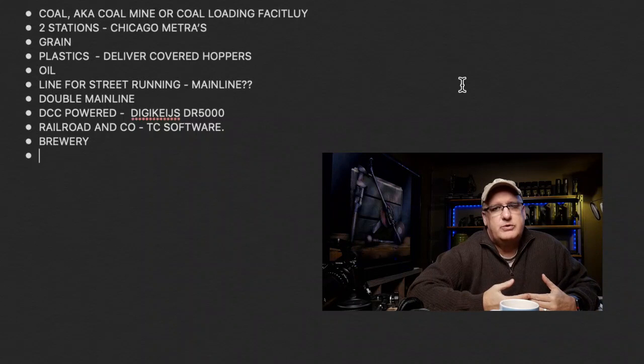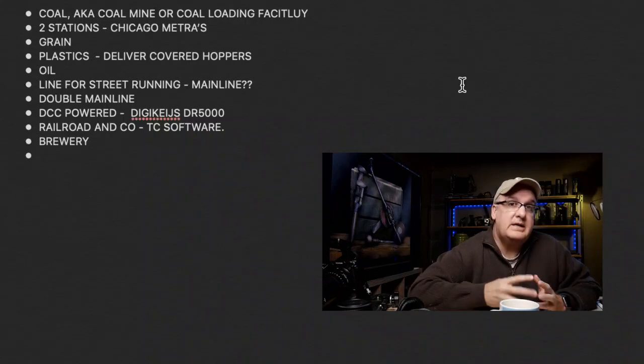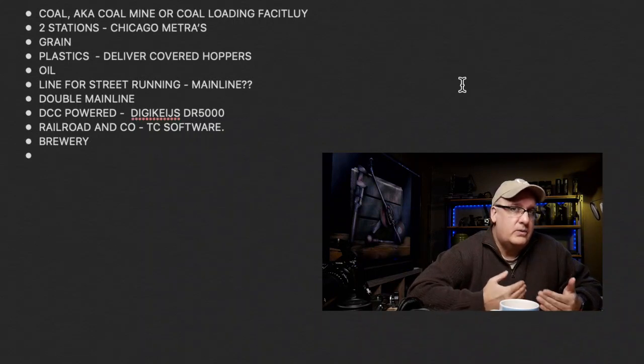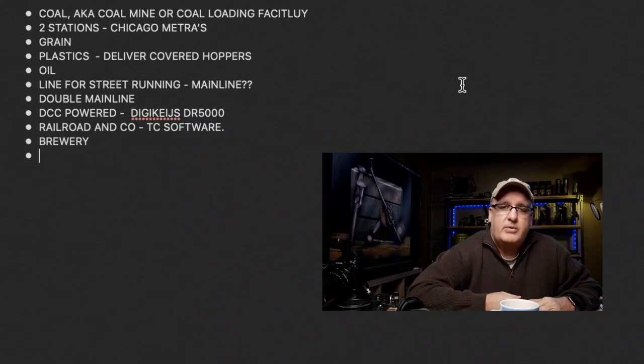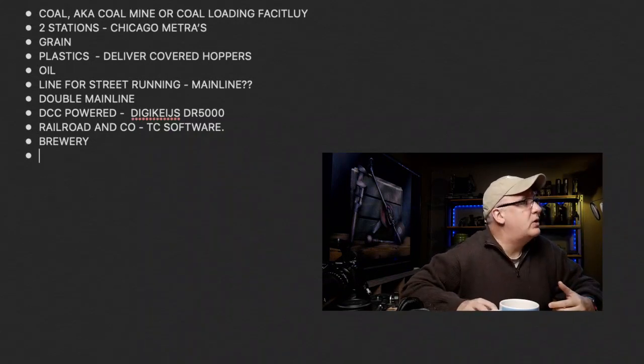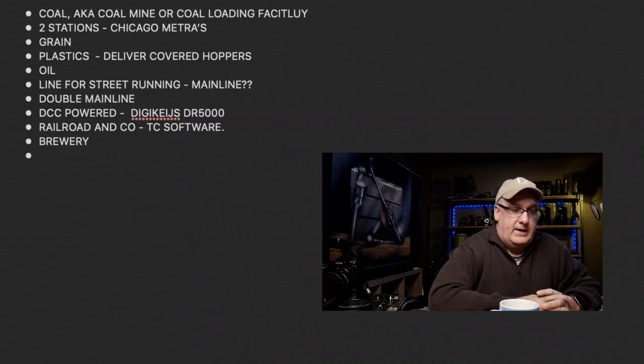And I'm going to be building my own switches. Like I said, now for the stuff you don't see, it's going to be Kato. So I'm going to have to mesh Kato 100 code track with the Macro Scale 55 code track, which will be interesting. But it can be done. Where there's a will, there is a way.